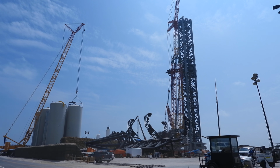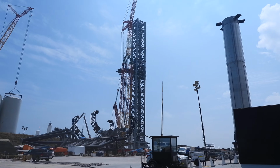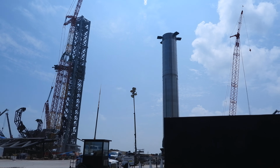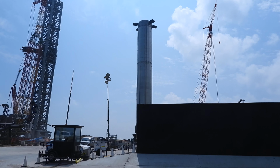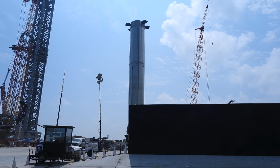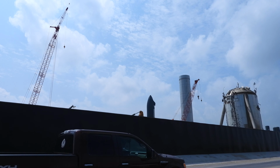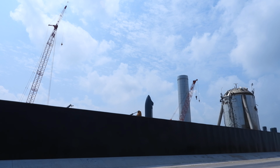I'll pan to the right. We got the Starship. We got the Starship over way to the right, but we got some other stuff here too. See booster 4 there, and the Starship is way to the right back here too. I did some video of that. You will have seen that video before seeing this shot here, so I did upload that already.